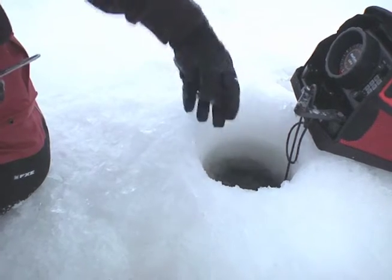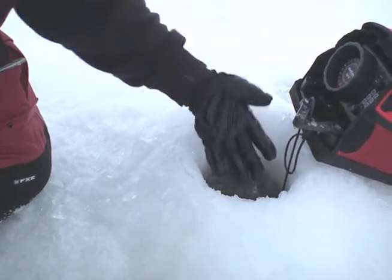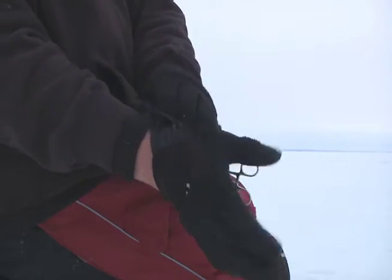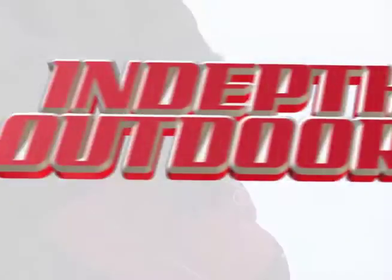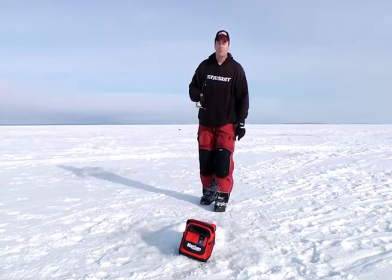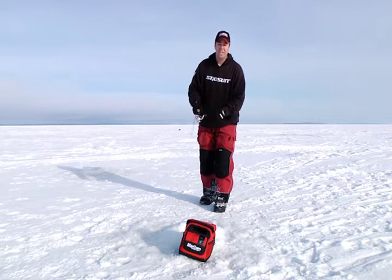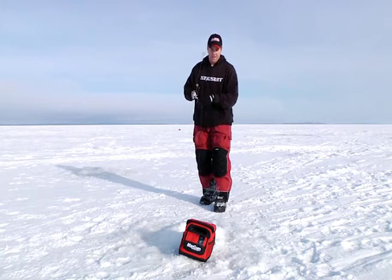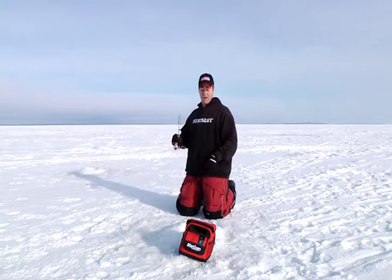But if you need something that's lightweight, completely waterproof, I've had my hands in and out of the holes all day long, in and out of the minnow buckets. At no time has my skin ever gotten wet. Oh, there's a good fish. We got this storm front coming in. We're set to see some major changes as far as the weather's concerned. And I'm anticipating these fish are gonna fire up.